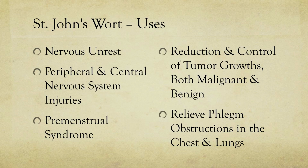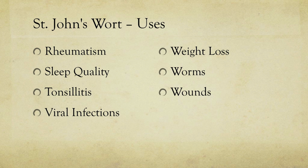Let's read that one again. Reduction and control of tumor growths, both malignant and benign. Relieves phlegm, obstruction in the chest and lungs. It's good for rheumatism, sleep quality, tonsillitis, viral infections. It's good for weight loss, worms, and wounds.